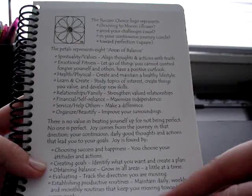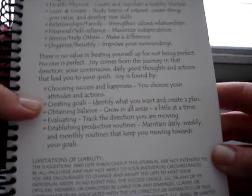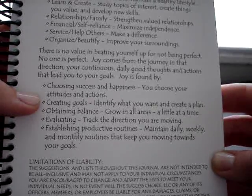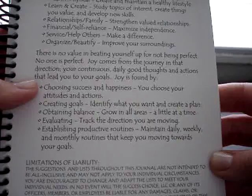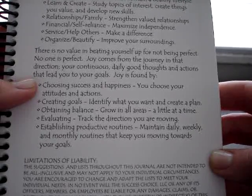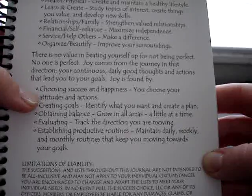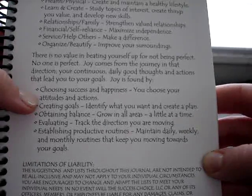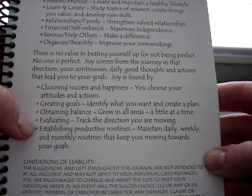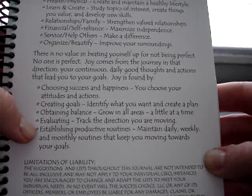And then I love this. I love that she's so positive and encouraging because we need more of that. She says, there's no value in beating yourself up for not being perfect. No one is perfect. Joy comes from the journey in that direction, your continuous daily good thoughts and actions that lead you to your goals. Joy is found by choosing success and happiness. You choose your attitudes and actions, creating goals, obtaining balance, evaluating, and establishing productive routines.